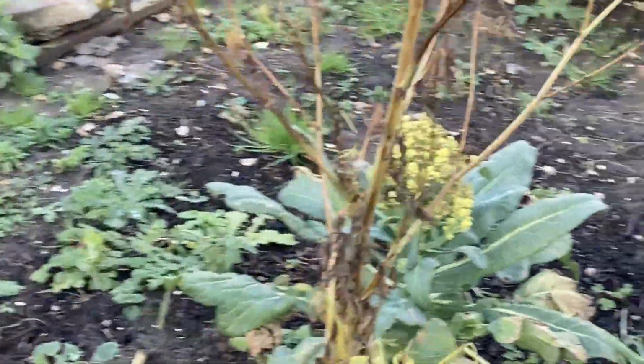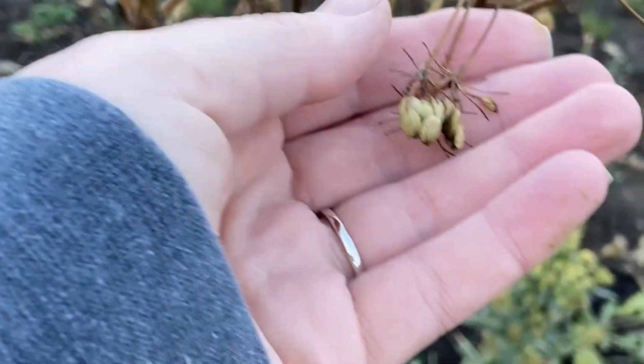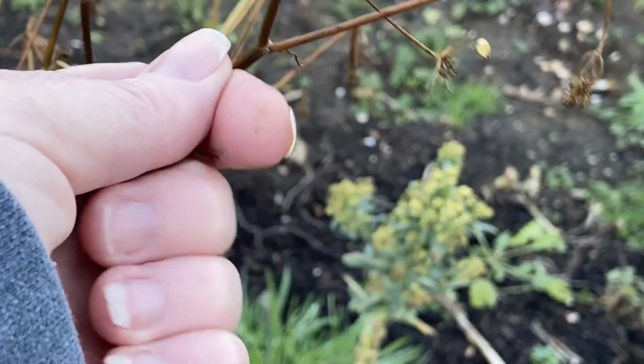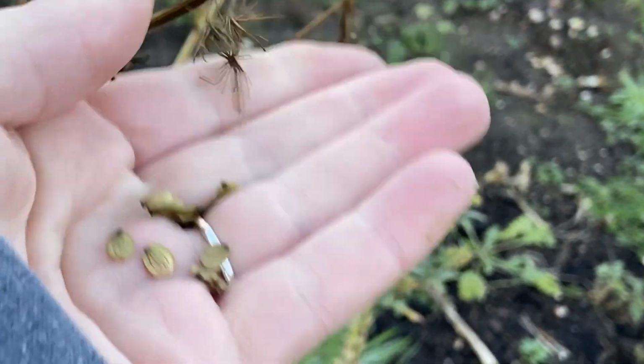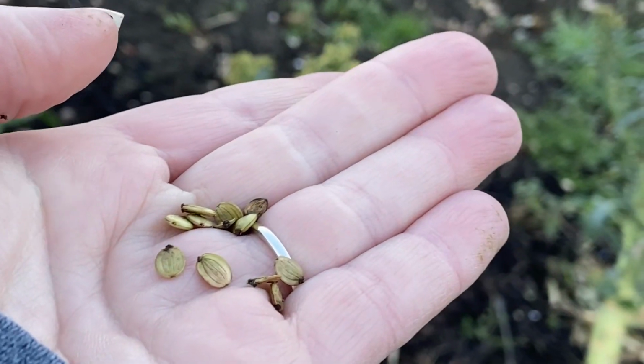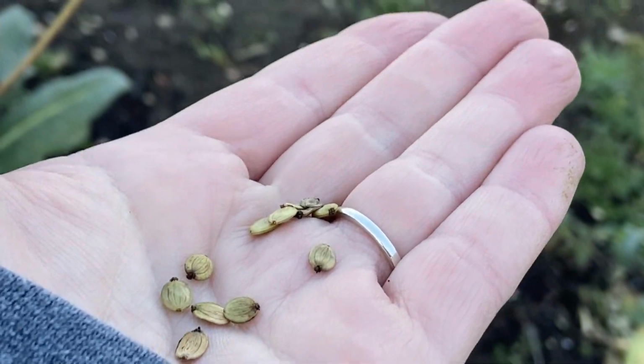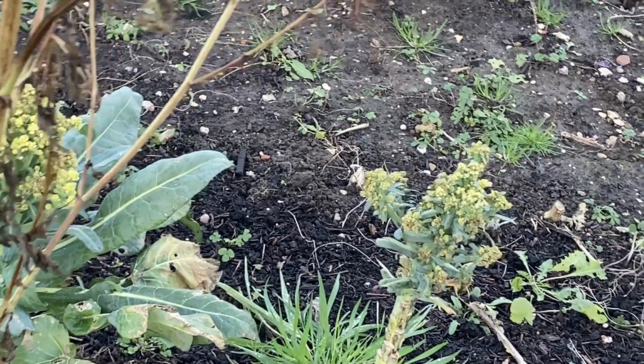Now these are parsnips and these are seeds. Now should I save them? I don't know if they self-seed or if they're inside or... Oh yeah, look, I think they're just inside. So I think I'll keep those. I'll have to get a little envelope to put those in. But that's all cool. Got quite a few of those.